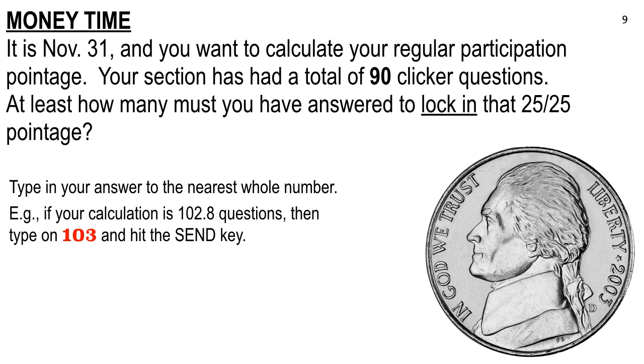It's November 31st and you want to calculate your regular participation pointage. The section has had a total of 90 clicker questions. How many must you have answered to lock in 25? Now, I want a whole number. Don't give me something point something something. Give me a whole number. There's only one answer that's correct. All right? And don't forget to hit the send key.